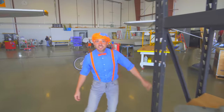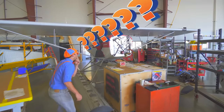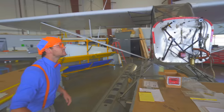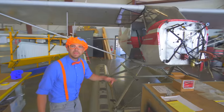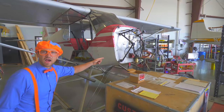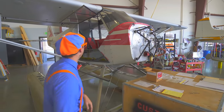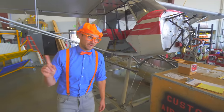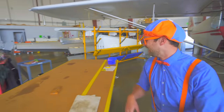Whoa, another seaplane. But this seaplane, oh, look at it. Oh, do you see something wrong? Wait a second, there's no engine. I bet this seaplane does not go far, does not go fast, and does not go on water.